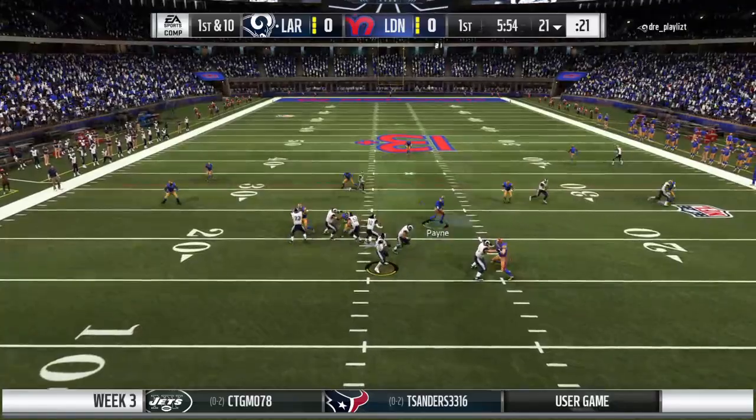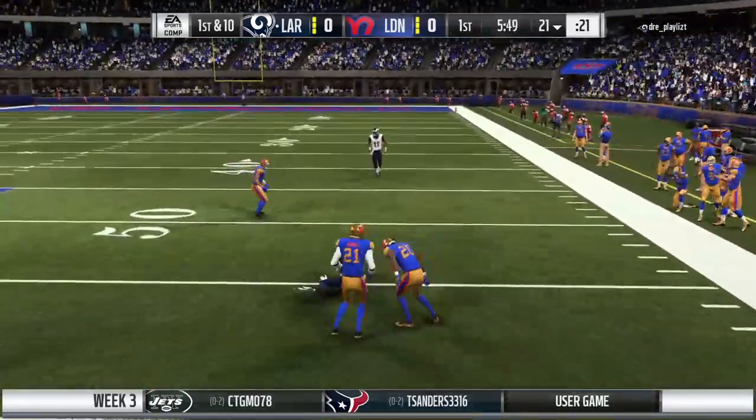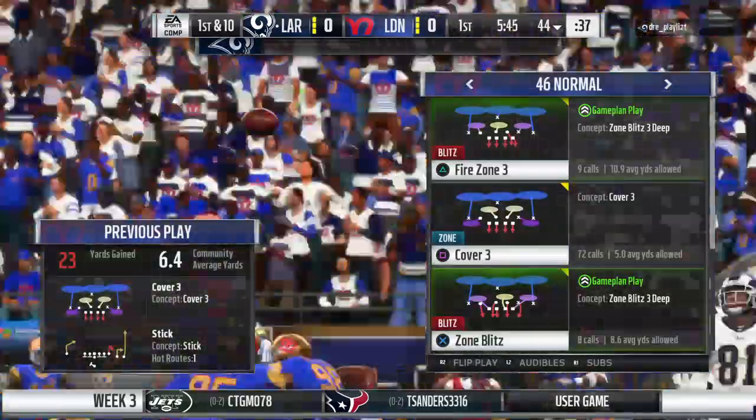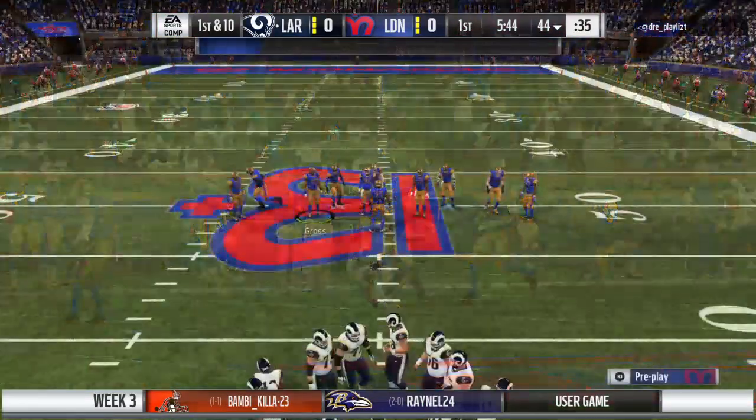First down. Brissett. It's hauled in by Brandon Cooks. And he'll get this one way up, just shy of the 45-yard line. 23 yards on the play.